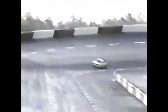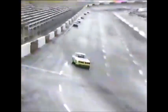There's Joe Ruttman in third. Fourth right now, Jack Ingram. Fifth is Bobby Allison. Sixth is Tommy Houston. Seventh is Dale Jarrett. Running in the 8th position is Joe Thurman. And ninth is Rick Mast. Bosco Lowe has the 10th spot. Earnhardt right on that white line all the way through the turn. The car is just superb today.